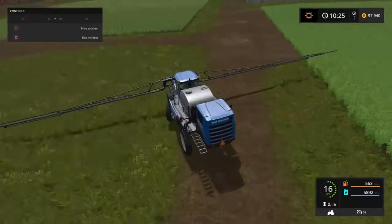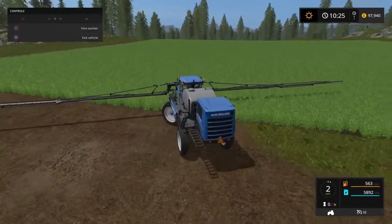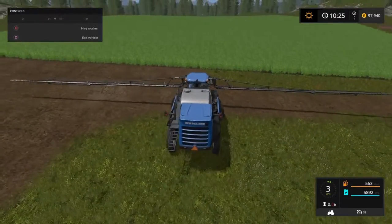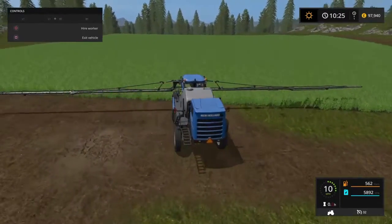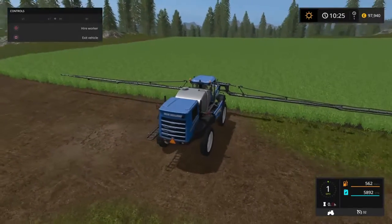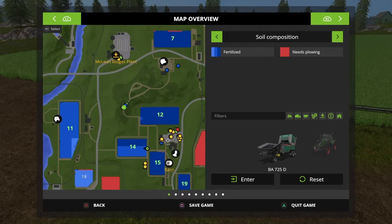With the front boom sprayer, that's not the case, because it's spraying directly down before the vehicle has a chance to kick up any dust. So it actually works far, far better having a front boom sprayer than it does a rear boom sprayer. Just one of those little facts. I'll just double check to make sure.